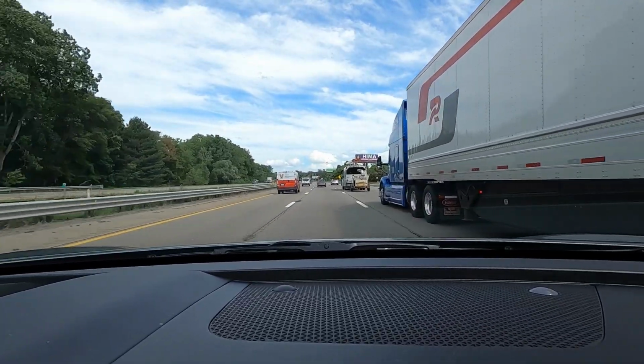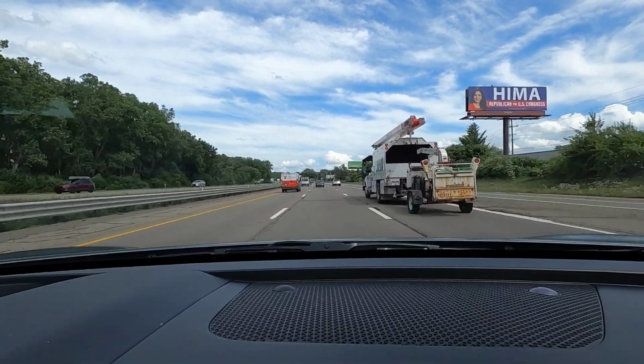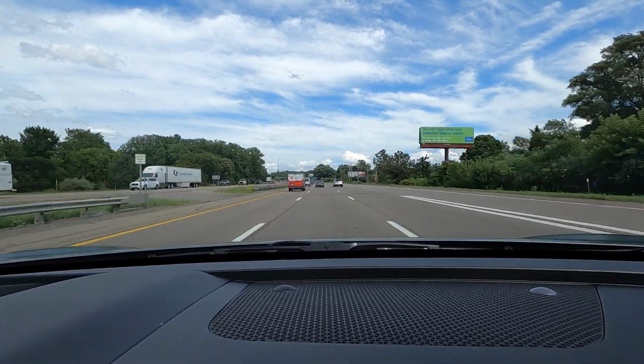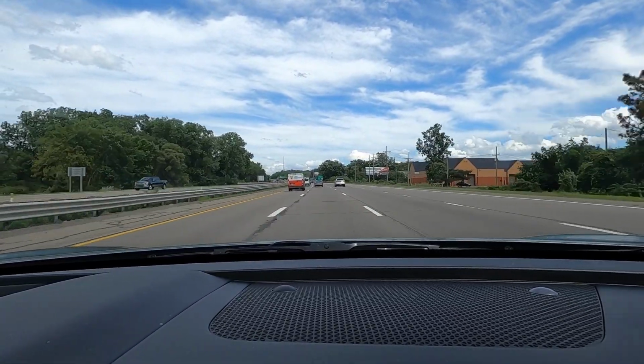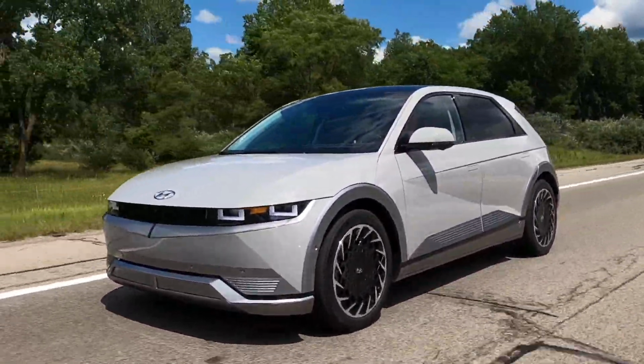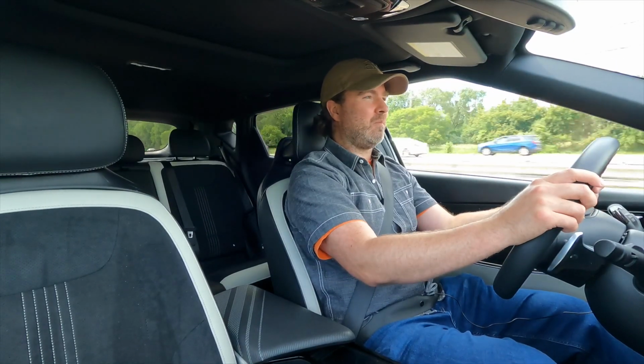When we go by semi-trucks, you don't hear too much of that, so you're pretty well isolated in this cabin. It's not fantastic. We're passing a blue tractor trailer right now, but it's certainly not bad. I think this is above average for electric cars in terms of wind and road noise. It's quite similar to the Hyundai Ioniq 5. I bet you can guess why. So generally, yeah, all very good.